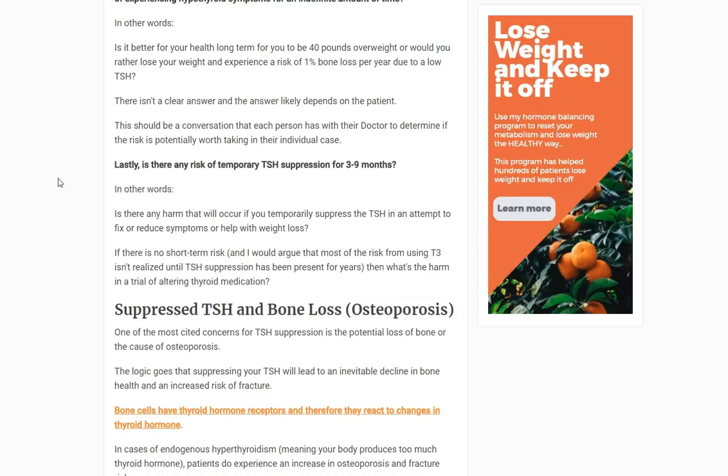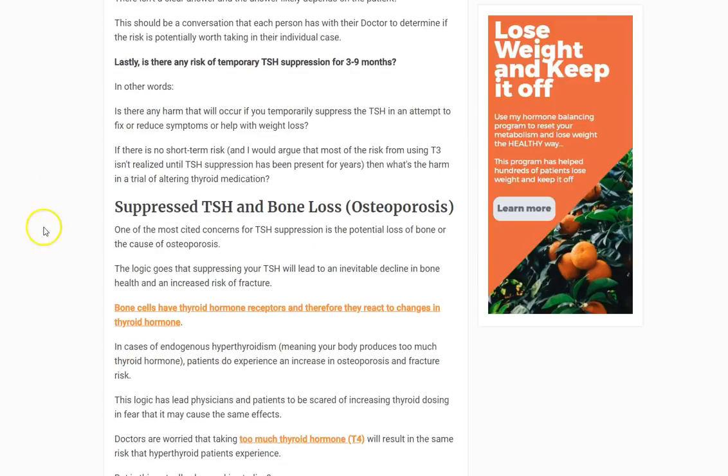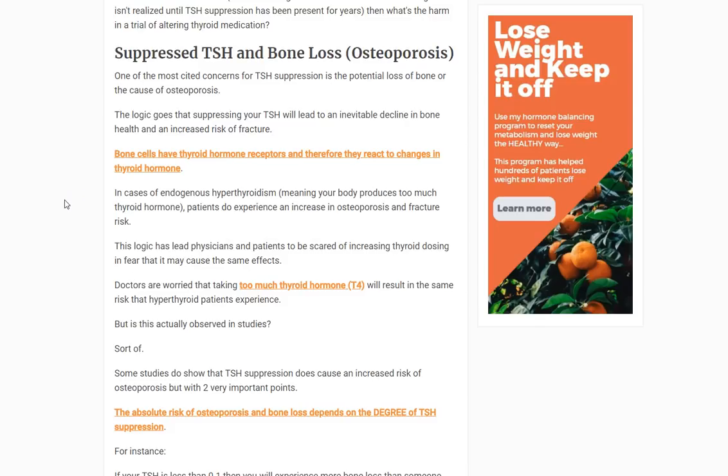I would argue that there probably isn't any long-term lasting damage from temporary TSH suppression, and in most cases I can't imagine a scenario in which, well, there are certainly some scenarios, but in general it's far better to be 50 pounds lighter, assuming you're 50 pounds overweight. I'm not talking about going below a normal body weight, but let's assume you're 50 pounds overweight and you lose that 50 pounds and exchange that for a temporary TSH suppression of, let's say, 9 months. I can't imagine that small temporary suppression outweighs the benefit of losing 50 pounds on your body long term. So anyway, those are the hypothetical questions we need to answer and think about.